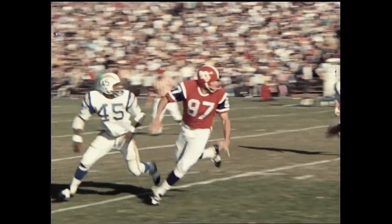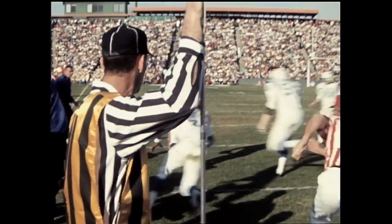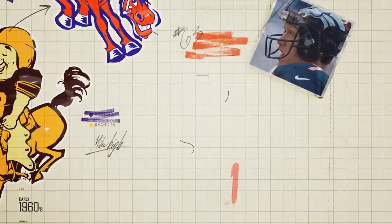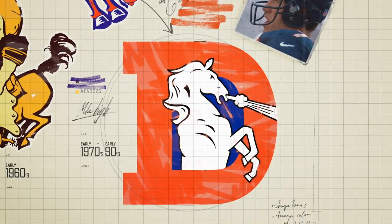1962, this is one of the most epic helmets in AFL-NFL history. Their first update came in 1968 when they moved to the D with the Bronco in the middle of it.